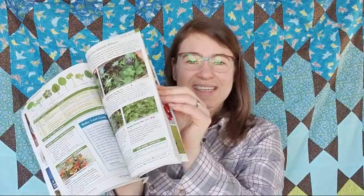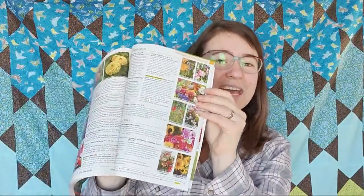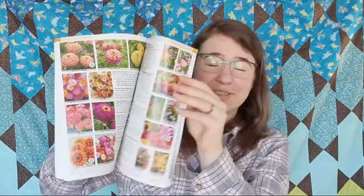I try not to order seed catalogs because I find them too tempting. But here, flip through. If you don't have one of these, it's one of those horribly tempting full catalogs. Look at that. That right there, that's a dangerous page. That's the reason why I'm not supposed to have seed catalogs.